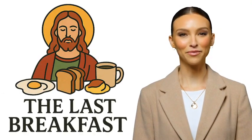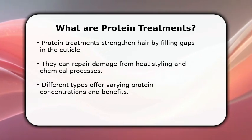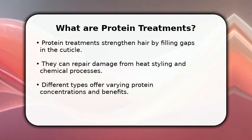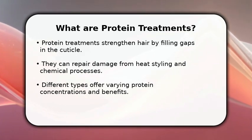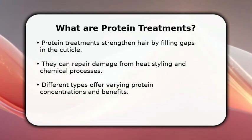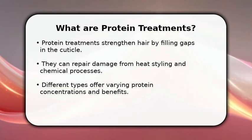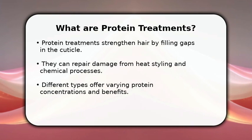Please enjoy the video. In this video, I will explain the best protein treatment for hair. Protein treatments are essential for strengthening and repairing damaged strands. They work by filling in the gaps in your hair's cuticle, which can be caused by heat styling, chemical processes, or environmental stressors. Understanding these treatments is the first step to achieving healthier, more resilient hair. We'll explore how they function and what benefits they offer.